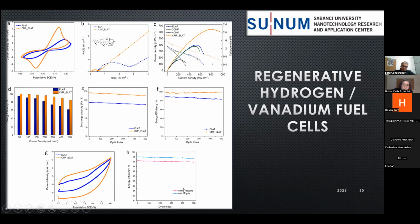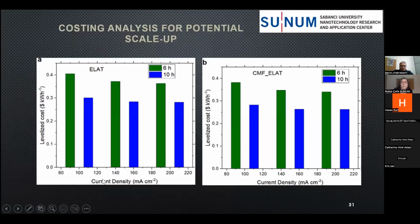So in this system, this is what we did. That's what recycle means. We collected the crossover liquid and injected it back into the vanadium side again, and then with the recycling performance, we saw that the energy efficiencies are a few percent better. Then we also did some costing analysis of potential scaling up of this hydrogen vanadium system using the carbonized metal fiber for electrospinning material. These are actually for the same current density.